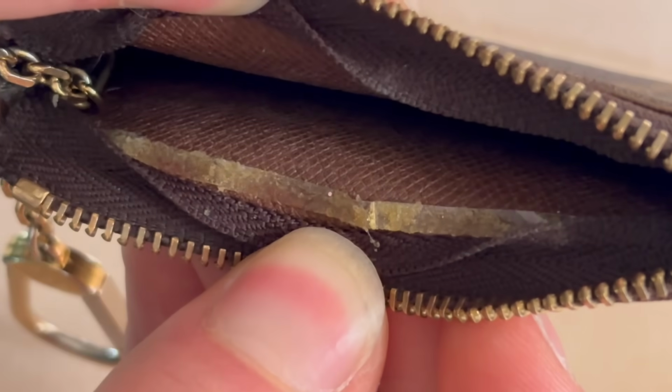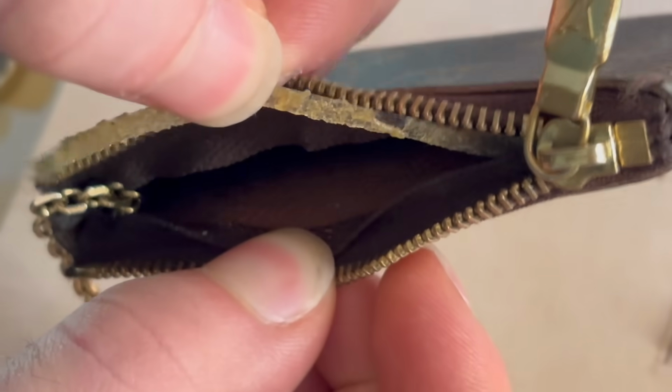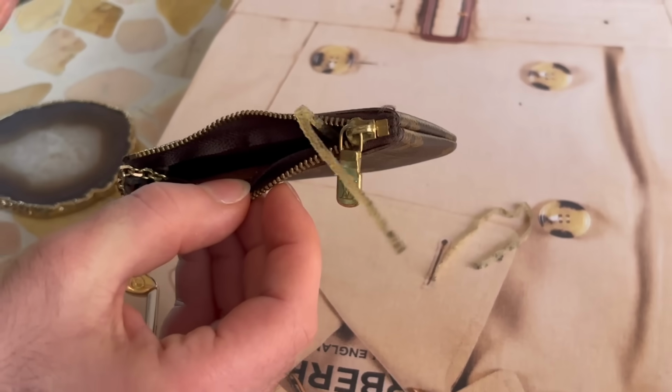You can see in there, that tape is starting to just... oh my, Alex, what the hell? Oh my god! What the hell?